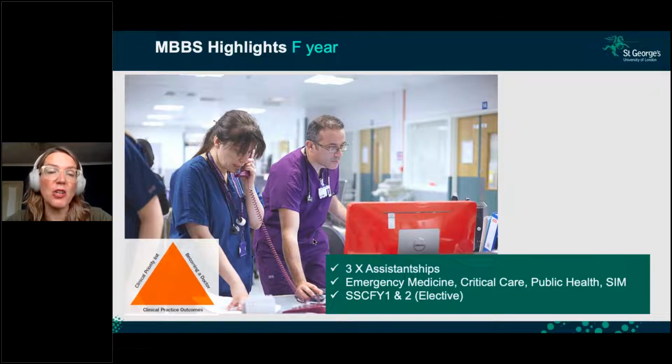So essentially the assistantships, you are shadowing a junior doctor, you're part of the team on the clinical placement, and you're working towards your competencies to be an F1. Rotations in critical care and anaesthetics, accident and emergency complete the F-year programme, and competence in foundation year clinical procedures is also achieved during the clinical components of this year.